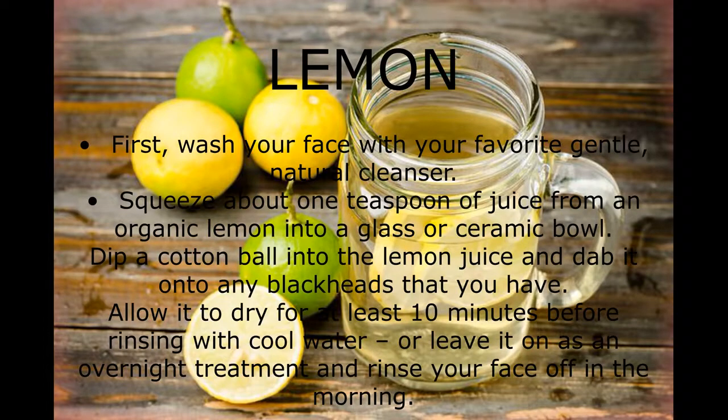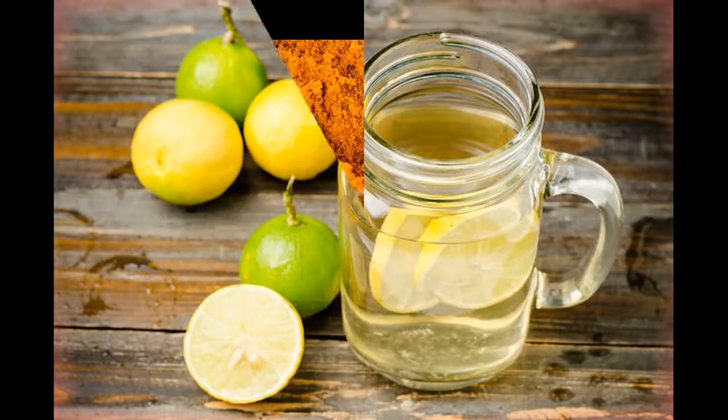First, wash your face with your favorite gentle, natural cleanser. Squeeze about 1 teaspoon of juice from an organic lemon into a glass or ceramic bowl. Dip a cotton ball into the lemon juice and dab it onto any blackheads that you have. Allow it to dry for at least 10 minutes before rinsing with cool water, or leave it on as an overnight treatment and rinse your face off in the morning.